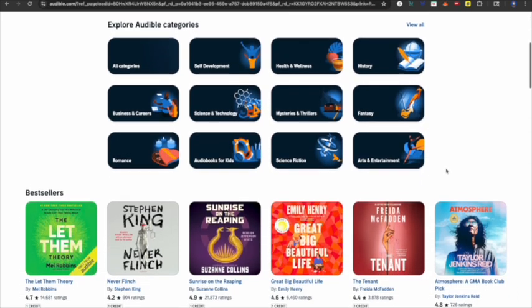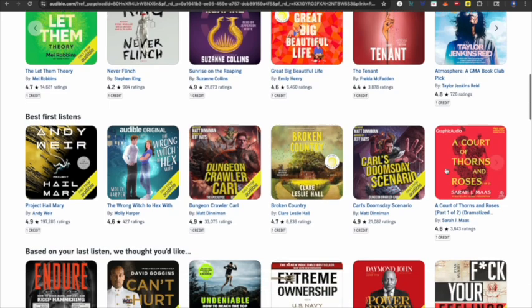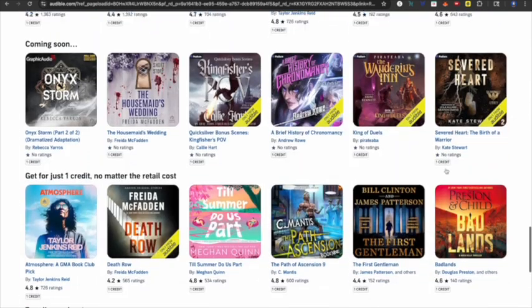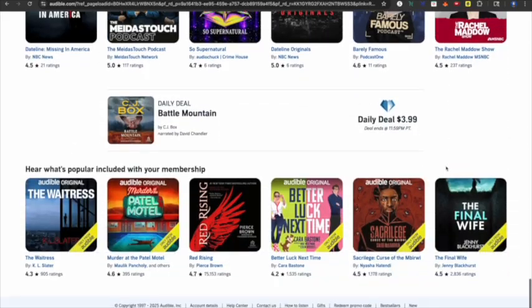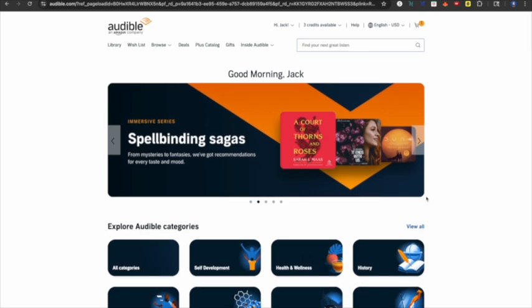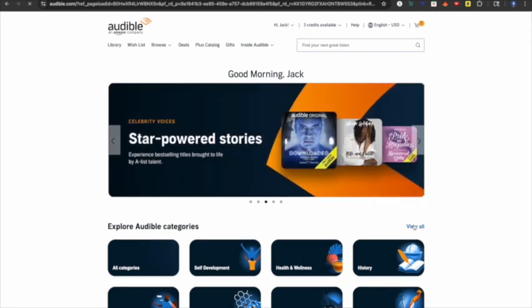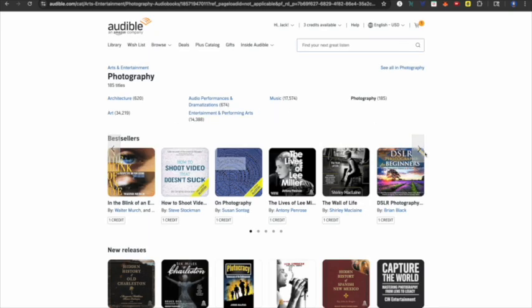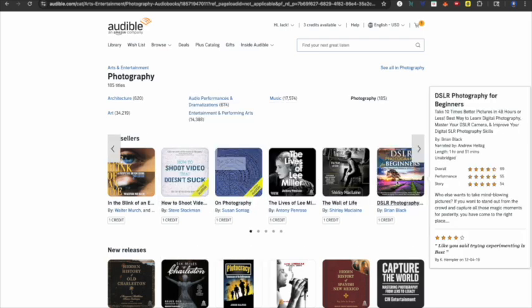Down here, as we move down, there are different Audible categories. Bestseller books. A lot of this is curated by editors that are the most popular books in a variety of different categories. So we can scroll up and down the list to find books we may be interested in. Also, we can hit the View All tab, which provides us different categories of books we'd be interested in listening to. So say, for instance, we want to discover a book about photography. We can click this section and view all the bestsellers or new releases in regards to photography.